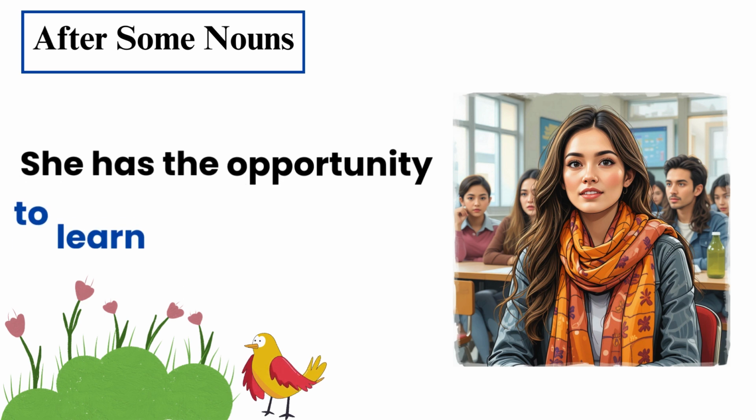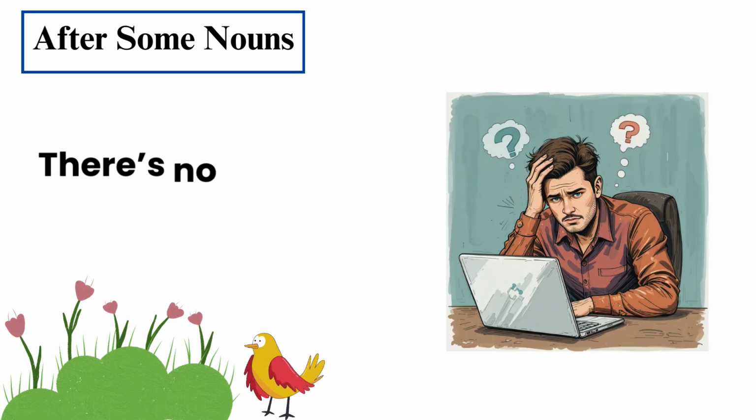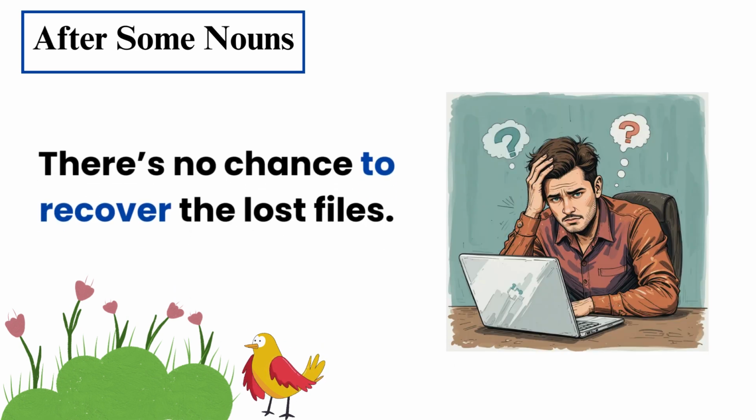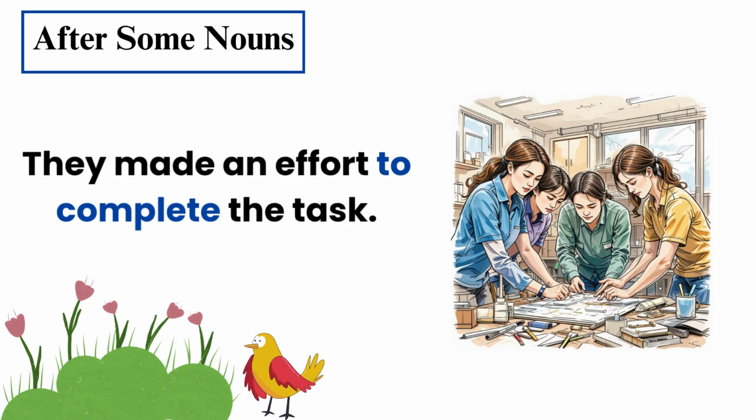She has the opportunity to learn a new language. There's no chance to recover the lost files. They made an effort to complete the task.